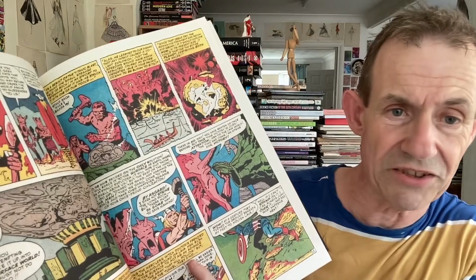And of course the classic Avengers 4. Brilliant. Captain America lives again. Absolutely amazing issue. Lava Man. There's that story there. Again, when they go and look for the Hulk. And let's go a bit further into the book. Kang the Conqueror. Yeah, this is obviously the original.